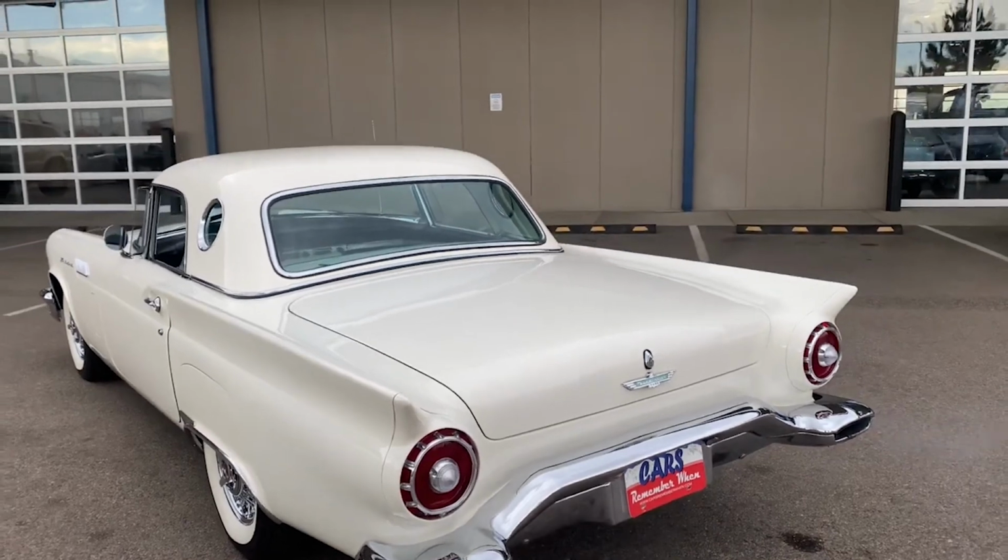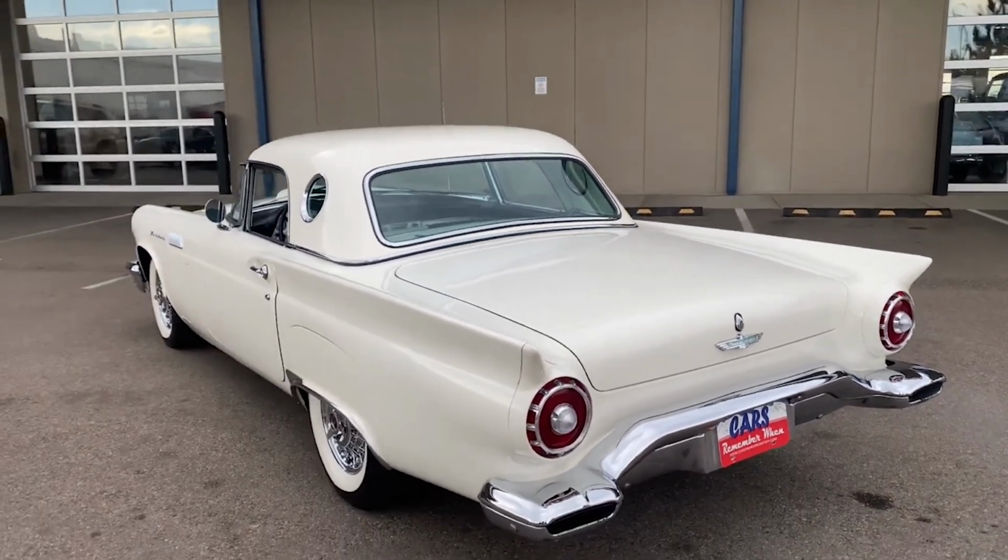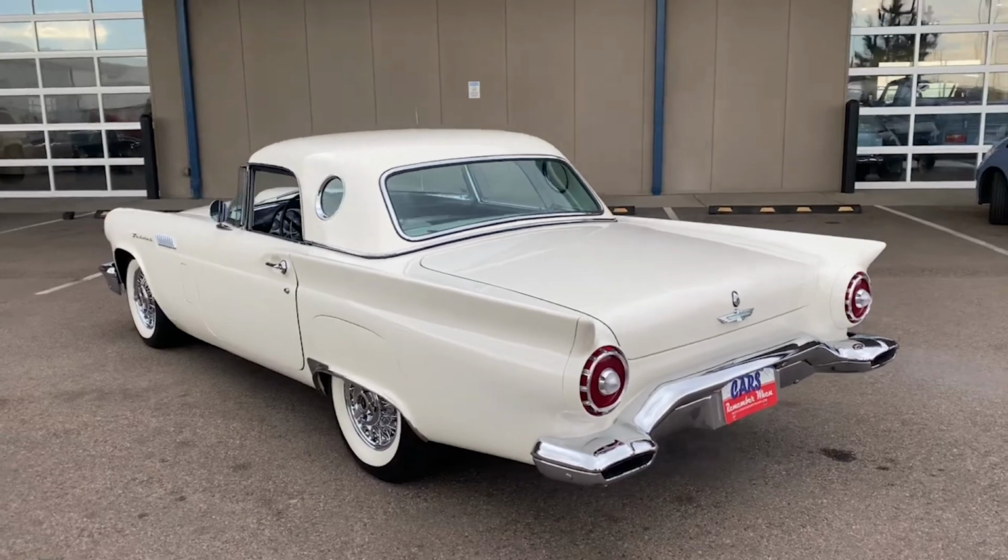Again, this car is just a hardtop. There is no soft top with this vehicle, so keep that in mind.